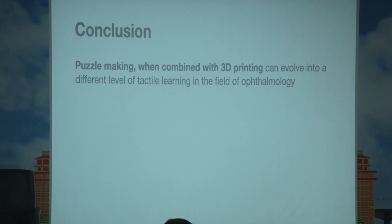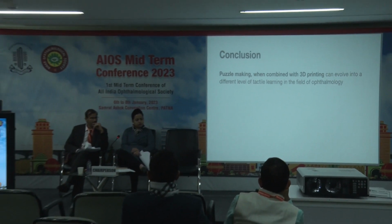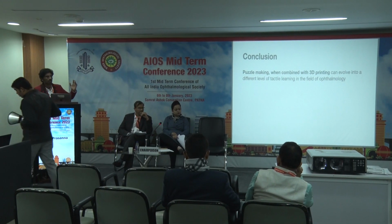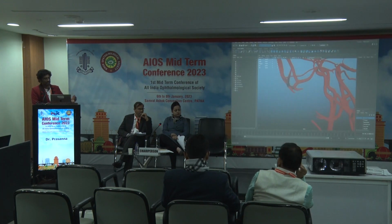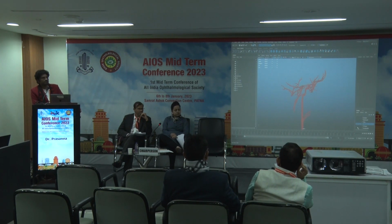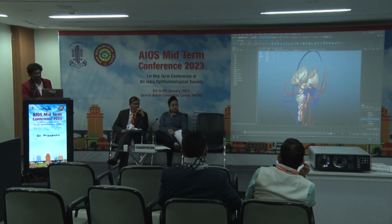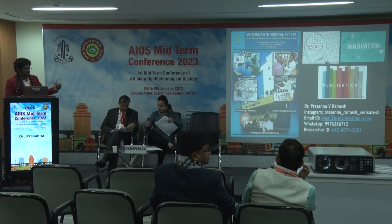So my dear friends, puzzle making when combined with 3D printing can evolve into a different level of tactile learning in the field of ophthalmology, especially for undergraduates and postgraduates, so that there doesn't need to be any mugging up, and there doesn't need to be any cognitive distortion as to how each structure is. This has been a game changer, or will be a game changer, in e-ophthalmology. This is another structure that we are working on, where the whole complex brain along with the cavernous sinus, circle of Willis and the other systems is one that we are recently working on. And I once again thank you for giving me the opportunity to present this. So this is my model.